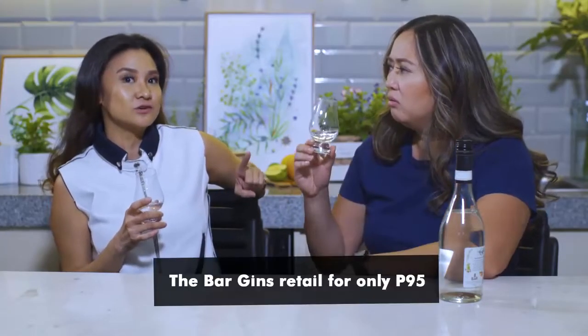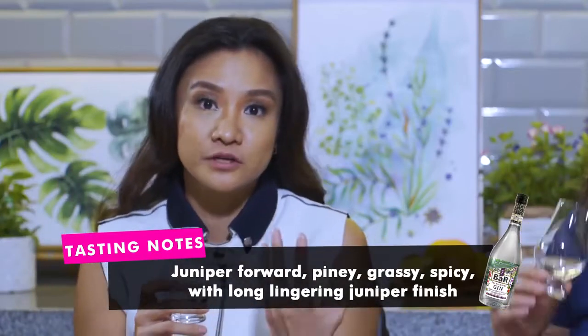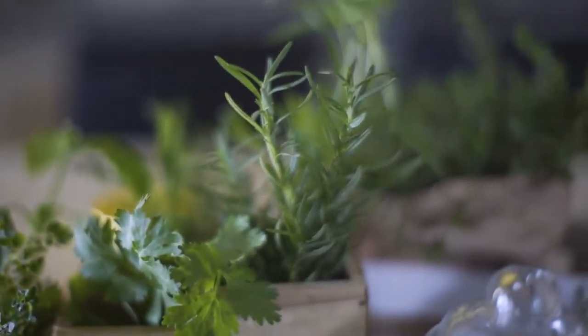Yeah, you wouldn't think, it's not far off. Yes, you wouldn't think it's a local gin, talaga. That's very affordable. Mm-hmm. I can smell the juniper. It's very prominent. Very piney notes, so a little bit of nice, grassy. I like it. Again, grassy. I like the taste. I like the way it enters your tongue.